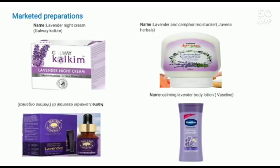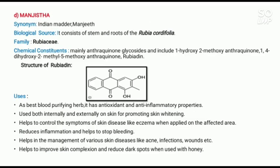Marketed preparations: lavender night cream, lavender and camphor moisturizer, lavender essential oil, calming lavender body lotion, which is from Vaseline. Next is Manjistha. Synonym of Manjistha is Indian madder, Manjit.